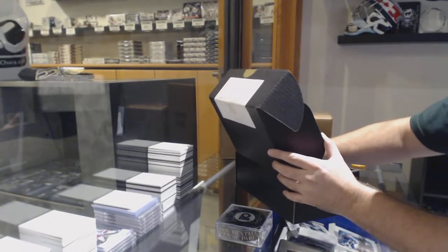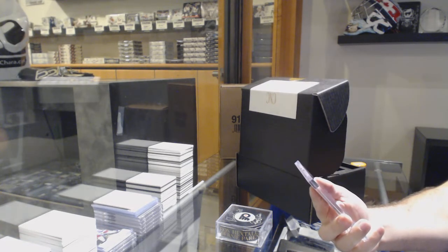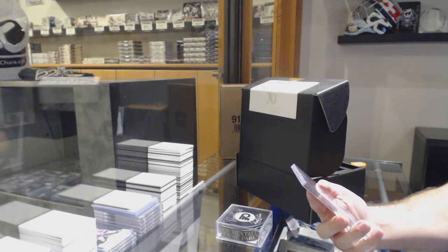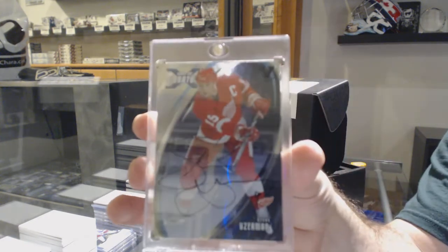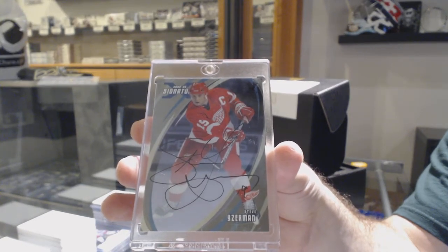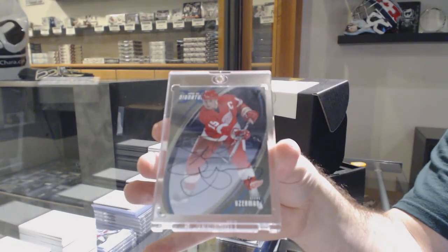This card, for those that don't know, is pretty cool. I love, one of my favorite designs ever. We've got a Signature Series Vault 101 autograph for the Red Wings, Steve Yzerman. Steve Yzerman. Hard signed autograph.